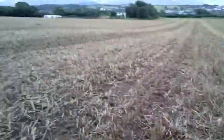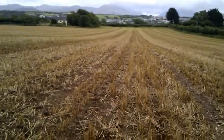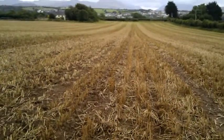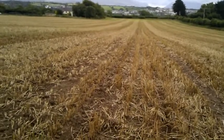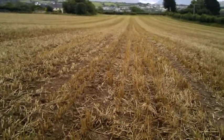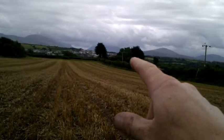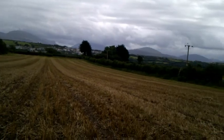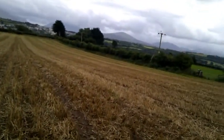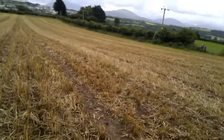But I'm up here now. I've moved from down there. Didn't get a hell of a lot, to be honest. From what I know from the farmer, this field's been detected for easily 30 odd years, and when I first came here you could see absolutely massive amounts of iron that have been thrown on top of the wall here. Behind this hedge here, there's a stone wall, and you could see the amount of iron. So you could tell somebody'd been here.